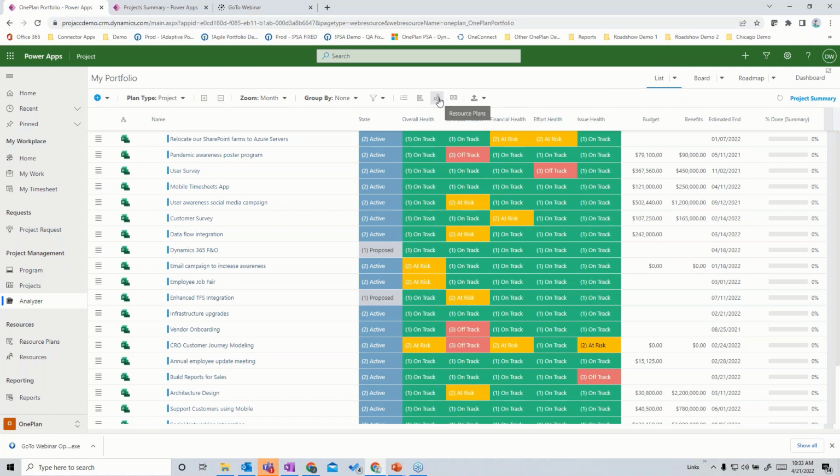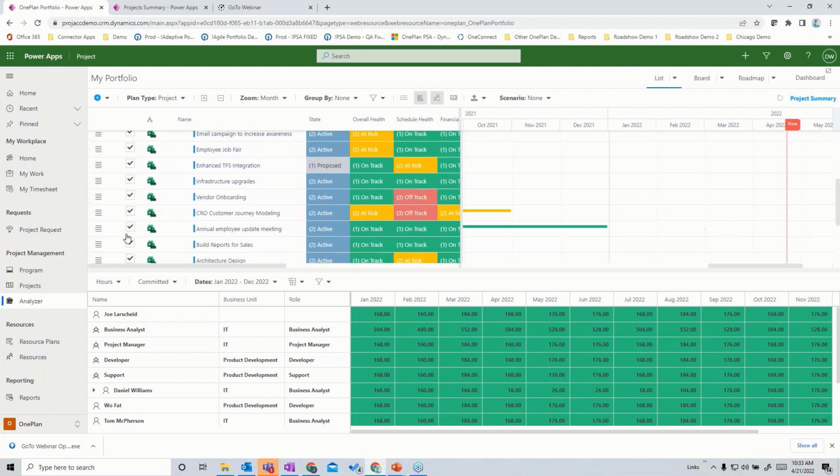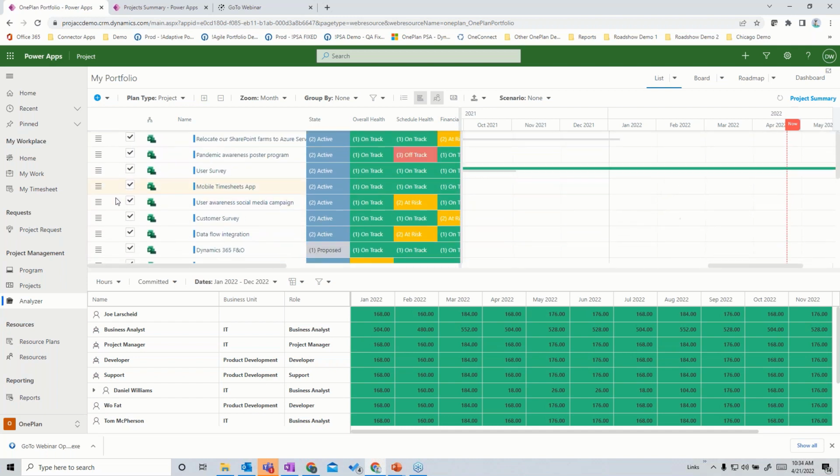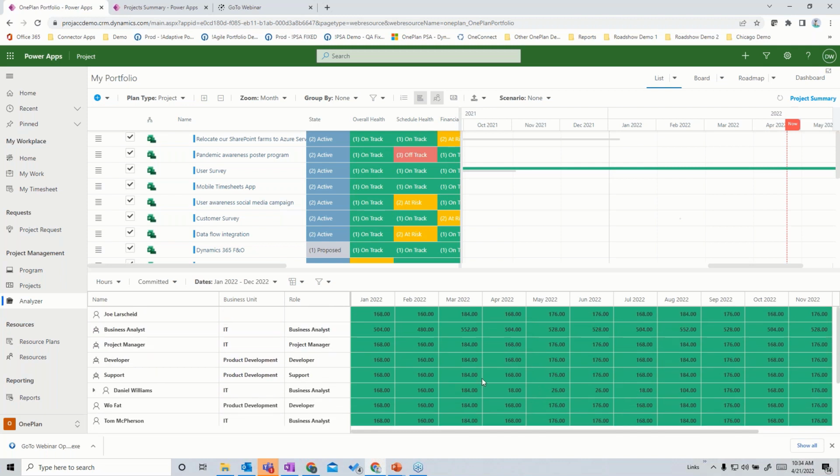For example, if I'm looking at a potential portfolio now and I go into a what-if mode here, I am now saying, if I was going to do all the projects up here, see the checkboxes that are contemplated in this portfolio, this is the resource requirements that we have. And it looks like right now, I'm not over allocated in this portfolio. So I really don't have to do much here.